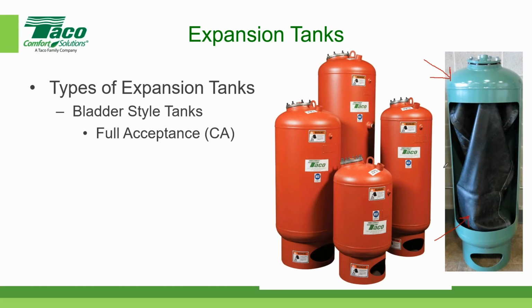There's an air gap between the inside of the steel container and the outside of the bladder. That is an air space where we can actually add compressed air to the expansion tank. We'll talk about that in a minute. Now, at the top of the expansion tank over here, there is a round collar that protects the Schrader valve. The Schrader valve is the device that allows us to add compressed air to the tank. Again, the air is added to the space or the void between the outside of the bladder and the inside of the steel container.